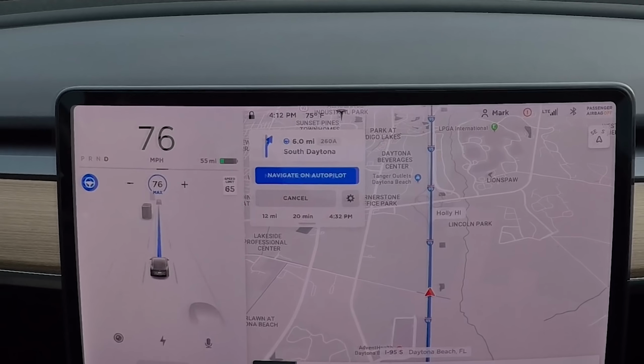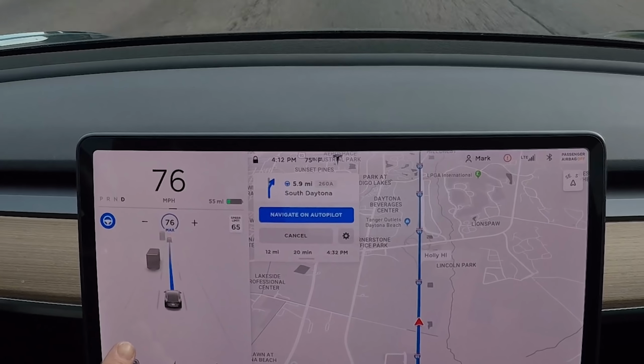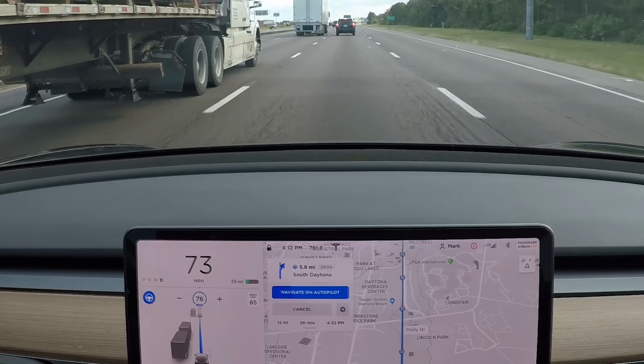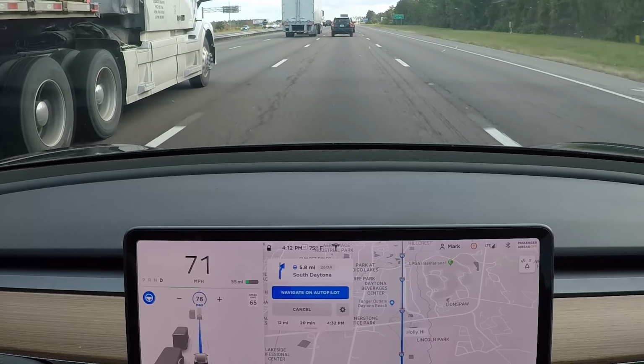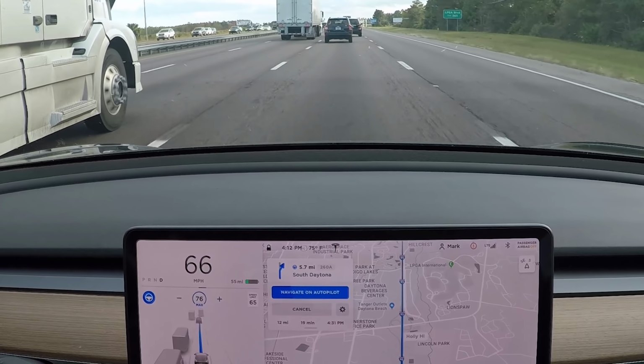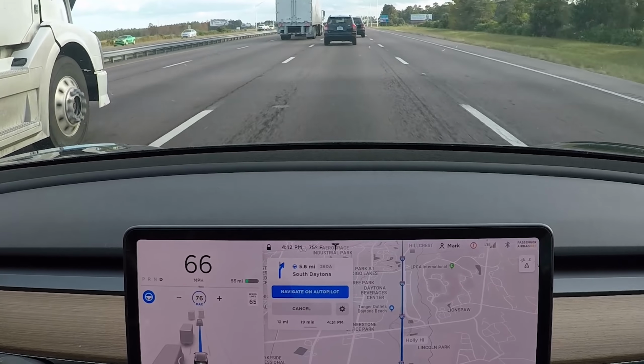Speed set to 76. That's good. Drop the speed down. It's very faint, but you can kind of see it right there. It was averaging, or bringing the difference between 66 miles an hour and 76. Now we have some traffic in front of us, but we got the first indication right there. That was pretty awesome. That was neat to see.